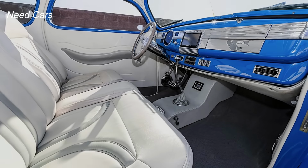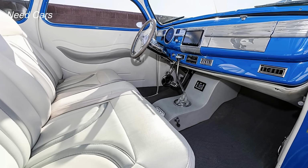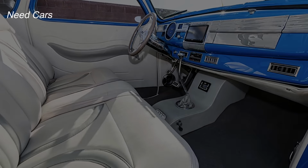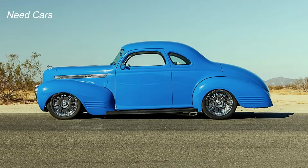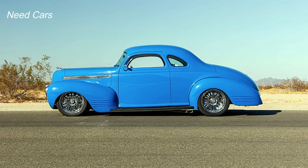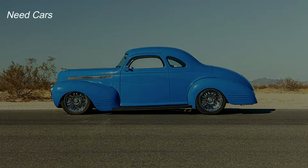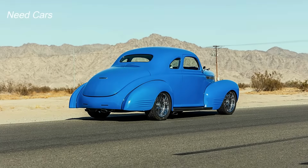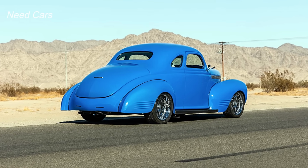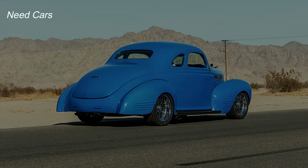Now, the big question: how much is this 1939 Dodge Business Coupe worth? With its rare old-school Hemi engine, eye-catching design, and modern upgrades, this classic car is sure to attract significant interest at the Mecum auction. Given its low mileage and exceptional build quality, it's expected to fetch a high price, but the final amount remains to be seen when the gavel falls.